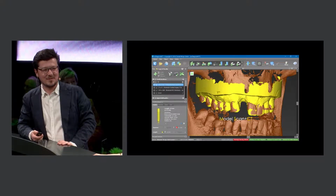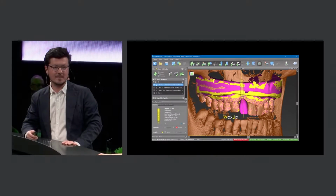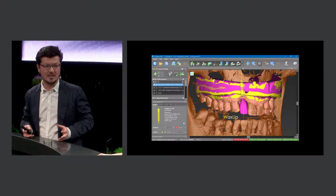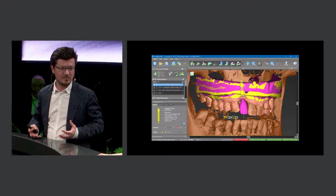Important that we get the STL file of the current situation. We need it because we know that the CT scan is not precise, and we need precise support for the surgical guide. We match it with the CT. Then we can also match this model with a digital wax-up to have some prosthetically driven implant planning.